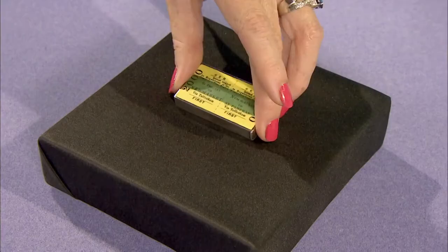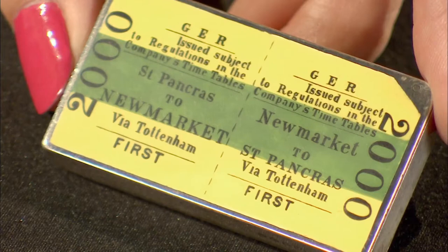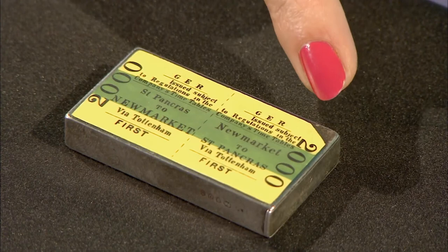So you do know it's a Vesta case. It's very beautifully hallmarked, which dates it to 1889. And it's made by a maker, Sampson Morden, which is a very, very good maker. It's a train ticket, isn't it? Yes. The top is beautifully enamelled, and all this is hand-done. And what I love is the fact that the corner of the train ticket has even been snipped off as part of the detail.